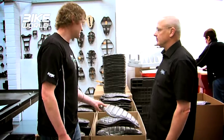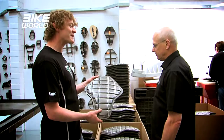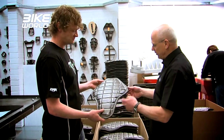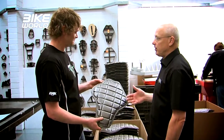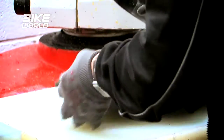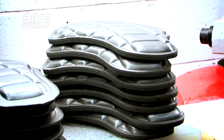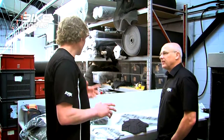So Jeff, this is actually starting to resemble what looks like a back protector, but there's one more stage, isn't there? Yeah, absolutely. After the thermoforming, this has got an excess that we need to trim off. So the final product comes over here, and Annie's here trimming these. They get trimmed straight off here and get straight packed in boxes that then get ready to be sent out. So Jeff, we're now at the start of the clothing line, aren't we?